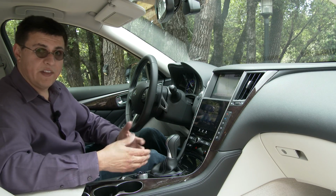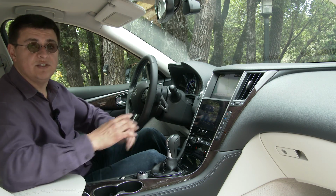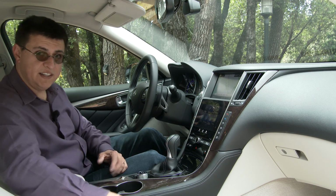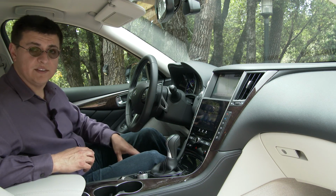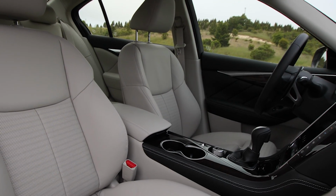Of course, the downside for that is that we have some extra real estate taken up by these three input methods rather than just sticking with one. Although the front seats are very comfortable in the Q50, the passenger seat does not have the same range of motion as the driver's seat. The driver's seat does not have quite as many ways of motion as you'll find in some of the competition.